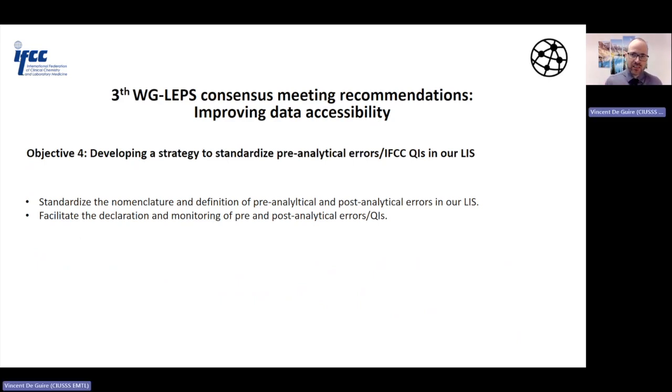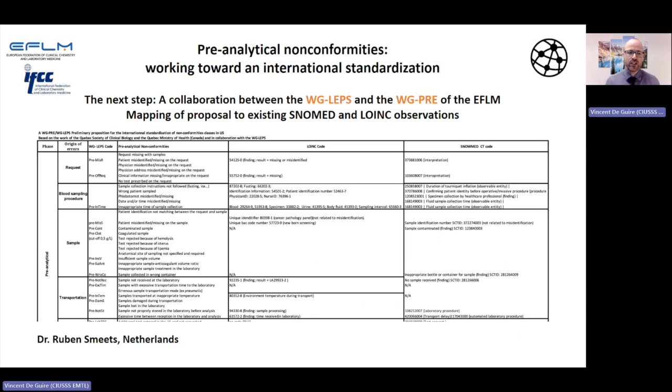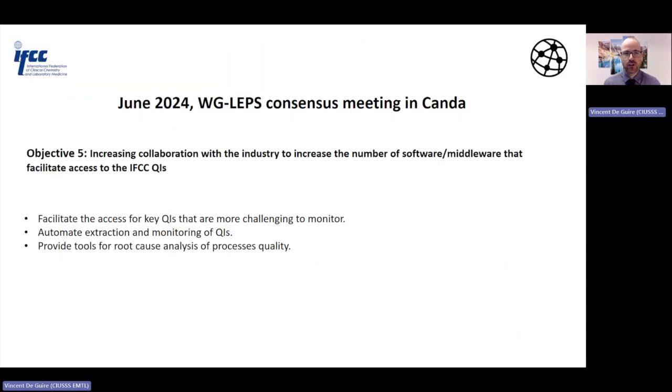We want to facilitate the process for labs to be able to record laboratory errors and access the data in our LIS, because we know it's not always easy. This is a very nice project in collaboration with the Pre-Analytical Working Group of the EFLM, co-led with Dr. Ruben Smits from the Netherlands. What we're doing right now is matching, in the main database with the LIS, the LOINC code and SNOMED code, what codes exist for pre-analytical errors, and we want to come up with a clear recommendation of what should be added to have the full picture when it comes to pre-analytical errors, to facilitate the process for all the labs across the world.